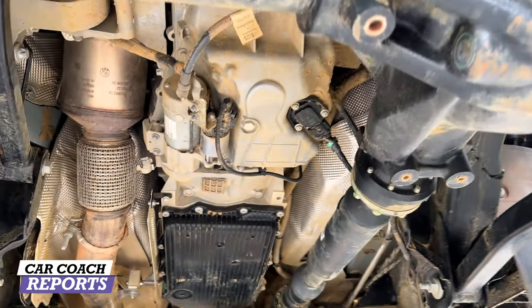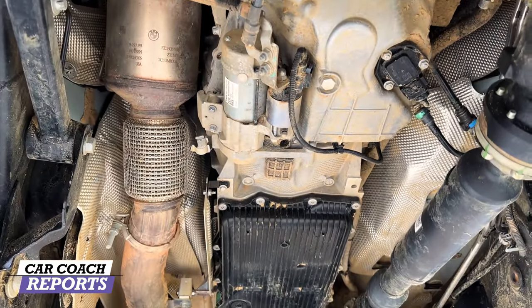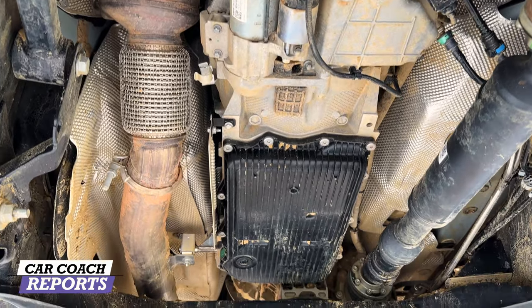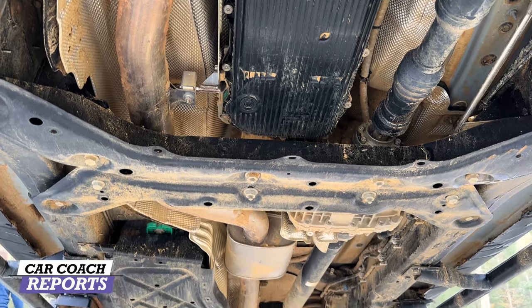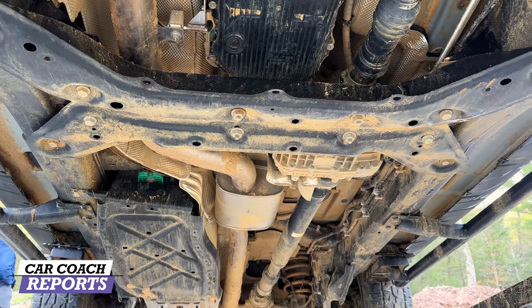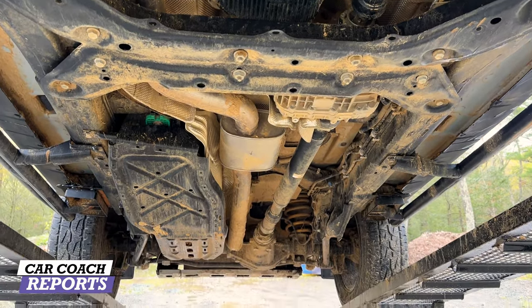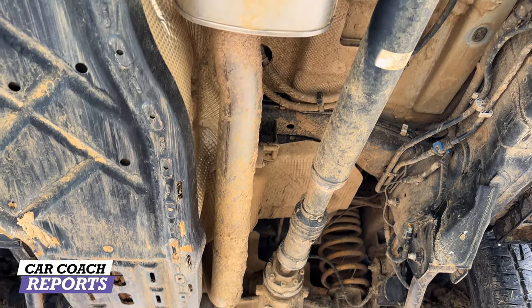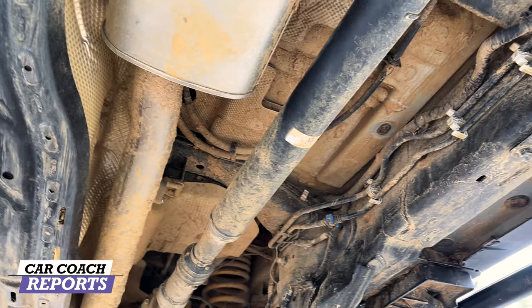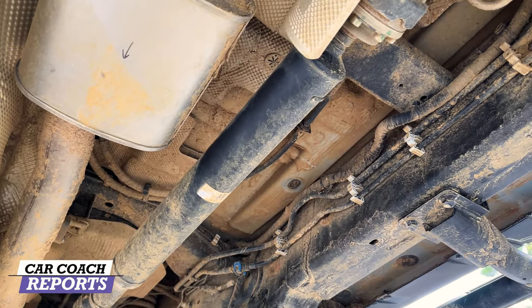As you go further back, you can see the exhaust system, the pan. As you work your way back, there's lots of skid plates here. And then we head back to that rear differential. Rarely do they put these vehicles up for us to see. You gotta take advantage of that. Everything is wrapped and protected.